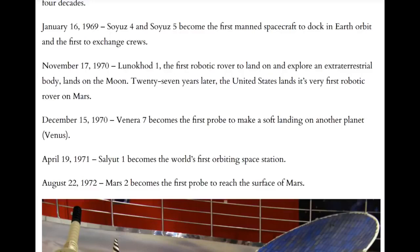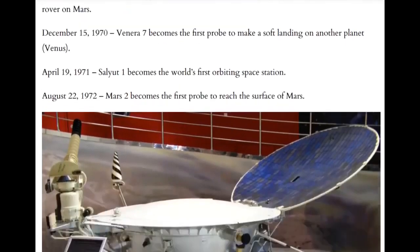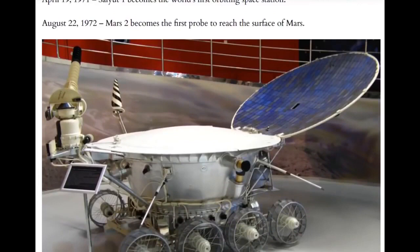November 17, 1970, the Lunokhod 1, the first robotic rover to land on and explore an extraterrestrial body, lands on the Moon. 27 years later, the United States lands its very first robotic rover on Mars. December 15, 1970, Venera 7 becomes the first probe to make a soft landing on another planet. April 19, 1971, Salyut 1 becomes the world's first orbiting space station. And August 22, 1972, Mars 2 becomes the first probe to reach the surface of Mars.